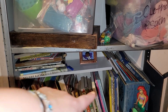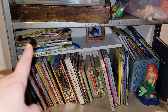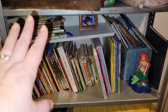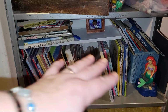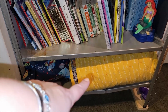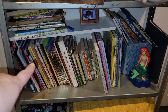So anyway, the rest of these books that are not already on shelves, whether upstairs or in the kids' rooms, these are what's left of the stuff after all the decluttering, after putting books upstairs, after putting books into the kids' rooms. These are what is left, and these are going to move to his shelves. That's the plan. And so we've moved some blankets over here to the bottom shelf where the puzzles were, and then the plan is to fit the sheets.